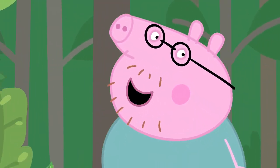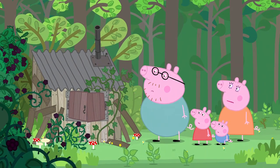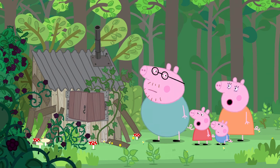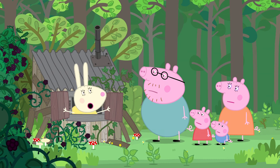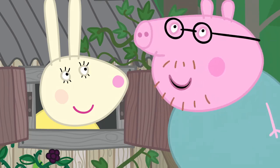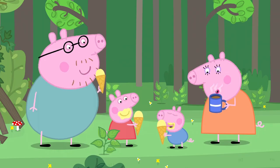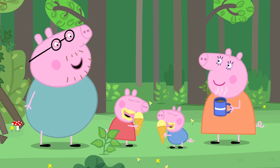The cafe should be just about here. Oh. Where's the cafe? Is it behind that rotten pile of wood? I think that rotten pile of wood is the cafe. Oh! There's not going to be any ice creams coming out of that today. Hello! What can I get you? Oh! A cup of coffee and 3 ice creams, please. Of course! Thank you. Delicious! Next stop, the fish pond.